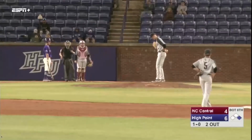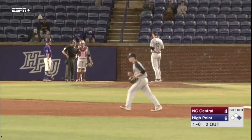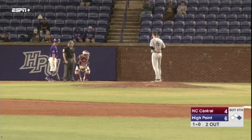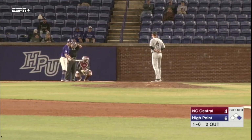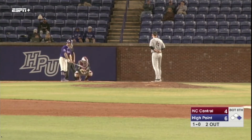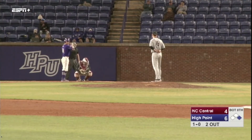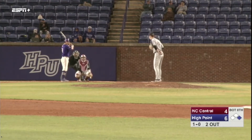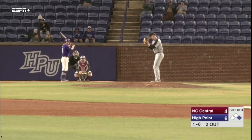He got caught leaning. He broke into his stride, and they were able to catch him in the rundown. The only alert play there for High Point is their other base runner. Brian Raw was able to get up to second base with two away. So still not a good out here, but they still do have a two-out runner in scoring position as Dunbar stands back in left side, as that was a double steal, and it just did not work.